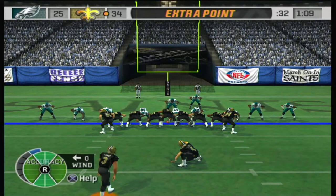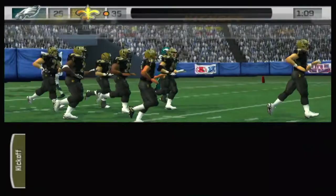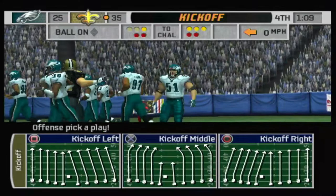Hardy comes in to attempt the point after. The extra point attempt is good. Big touchdown. Less than 90 seconds to play, and they've made it a two-possession game now.